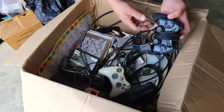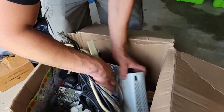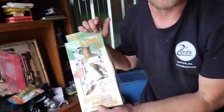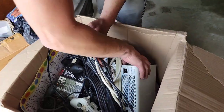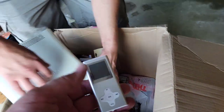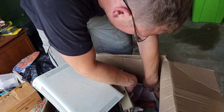Better. We got Xbox stuff. There's an Xbox right here. Xbox 360. Yep. No way. Cranky! Ah, Cranky! Cool. Talking Steve Irwin action figure. God bless his soul. I love Steve. Did I see a little, yeah, an old iPod. Like a first generation iPod.